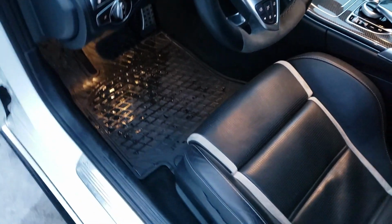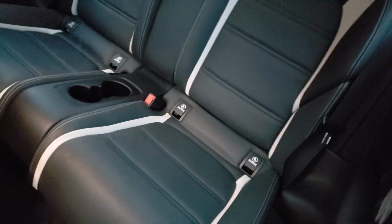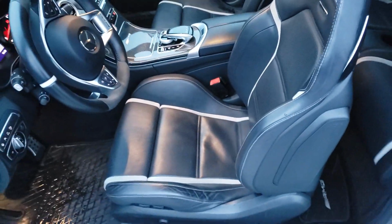Again, we'll do a quick look in the back. The seat looks good from this point. From this side, no major issues. Carpets look good back here. The seat does go back into position by itself.